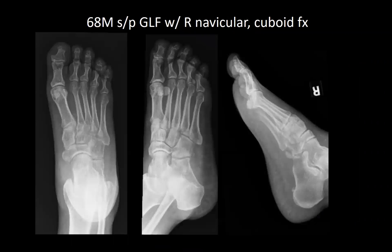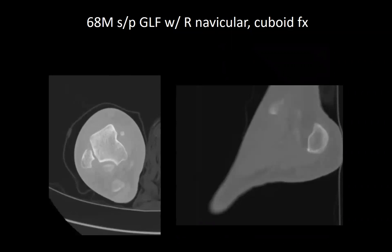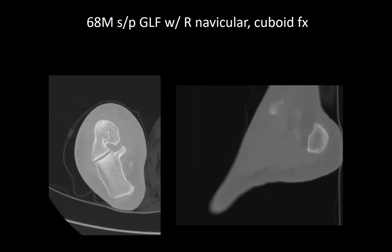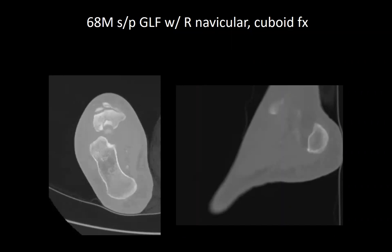Next, we have a 68-year-old male, status post gravel fall several months ago. He had continued pain and never sought care, and then he hit his foot again at work recently. He was found to have this right navicular and chronic cuboid fracture. This patient is placed into a posterior splint, and he'll follow up in the office as well.